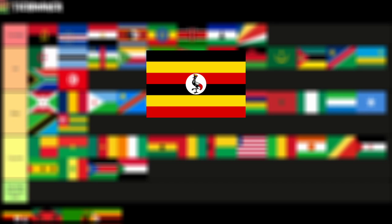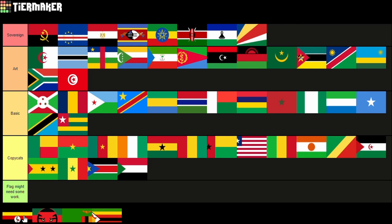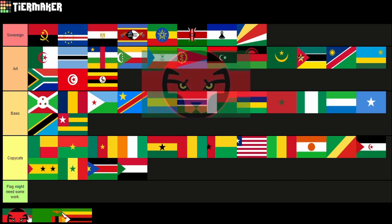The symbolic value of these colors being black for the people of Africa, yellow for Africa's sunshine, and red for African brotherhood. You know, because of familial bonds through blood. With the inclusion of their national symbol, the grey crowned crane, as it is fabled for its gentle nature. And as a flag design, I really like this one, so I'm going to place it right here into the art tier.